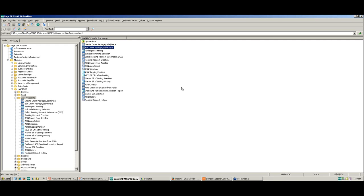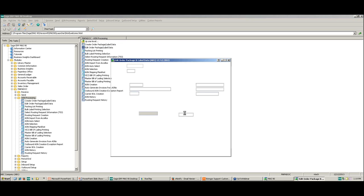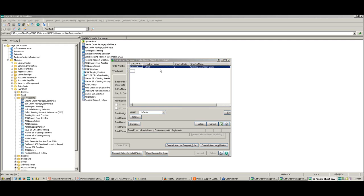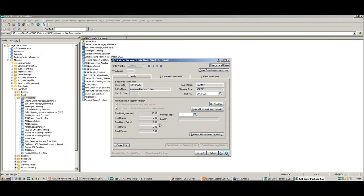So I'm going to go ahead and open our screen here, our Edit Order Package and Label Data screen. And this is a screen that's used in MAPADOC to hold all of the case information. Now, again, some users that don't use Scanco, they use this screen to actually pack out the orders. But what's really nice is we've had Scanco already scan that information in, so there's no duplicate entry needed. We can simply pull up our order here, and we're going to have those 2 packages and with those 2 items automatically filled in here.